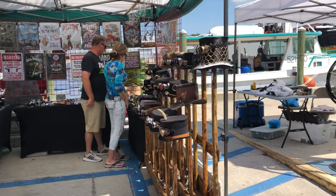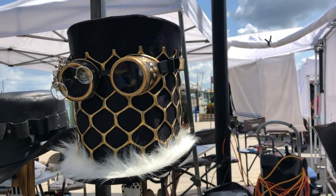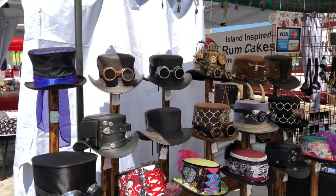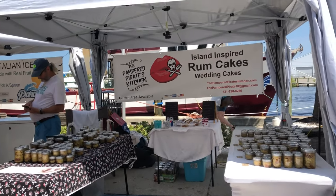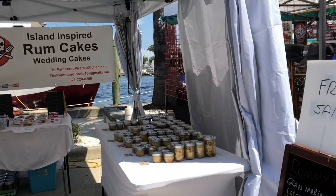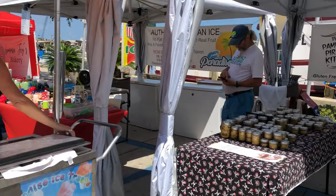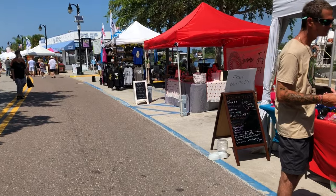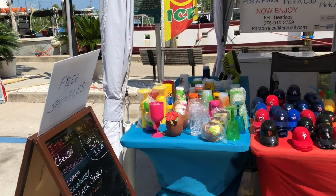Interesting items here. Those are pretty special hats. Rum cakes. And there's the menu. We have ice treats. Italian ices. It looks like they have a wide assortment of cups you can put them in.